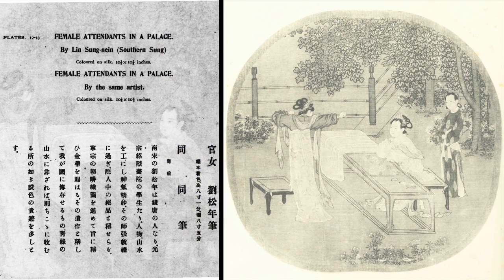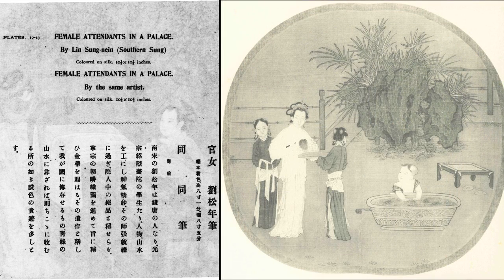Next, please. The 12th and 13th leaves in the album are fan-shaped leaves with figures of palace ladies with their attendants and children. The attribution to Liu Sun Nian, an artist I introduced in one of my lectures with pictures of arhats, is entirely arbitrary, could be forgotten. In both leaves, the ladies are in the garden. In one of them, the woman arises to stretch from a table where she's been doing embroidery or some kind of sewing. In the other one, the lady is drying her hands after bathing her child in the outdoor tub.